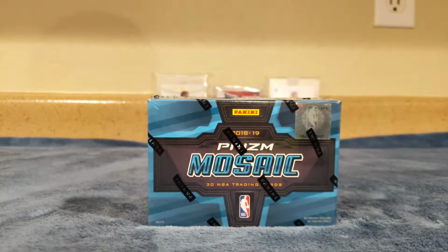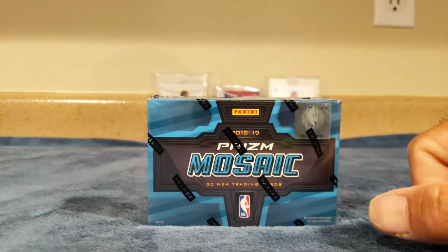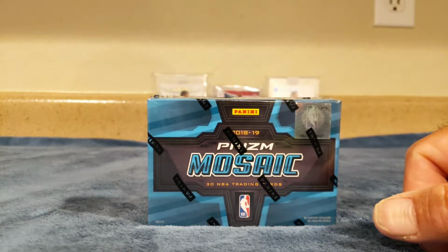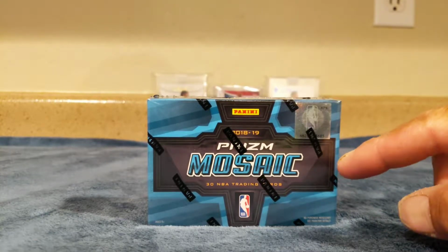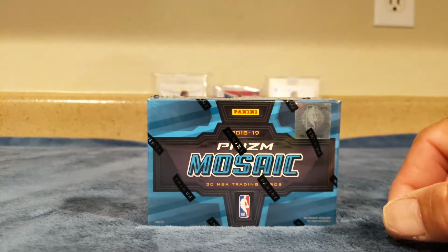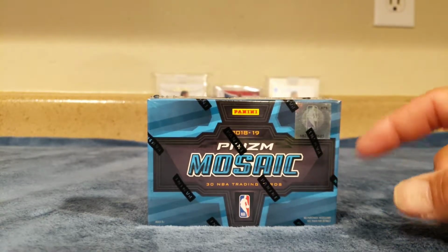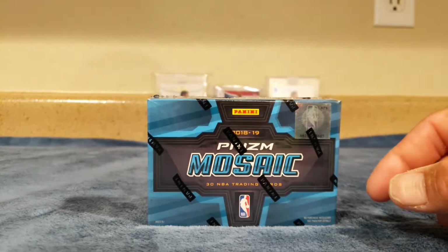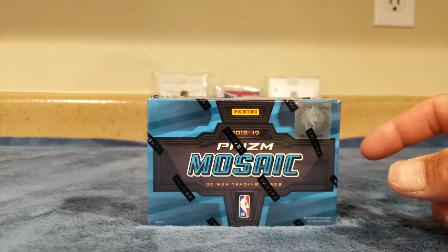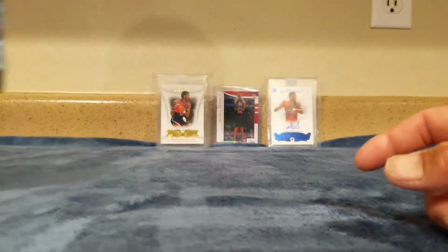Back again, this time with a box of Panini Prizm Mosaic 2018-2019 basketball. These guys are $100 at the Panini store right now. I picked this one up, and I've had it for about a week, so figured what better time than now to crack it. There are parallels in here that you can get, so hopefully we can get something nice.